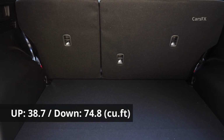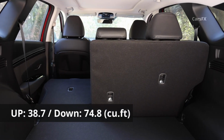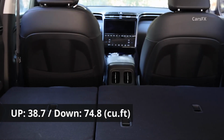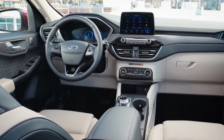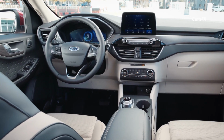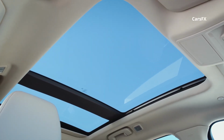Cargo space is also impressive, with 38.7 cubic feet available when the 60/40 rear seats are up, or 74.8 with them folded flat. If the Ford's cabin tech and materials are less than exemplary, the amount of space here almost makes up for it. Every seat in the Escape is impressively roomy.